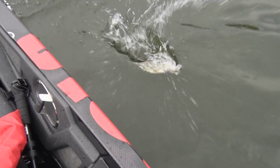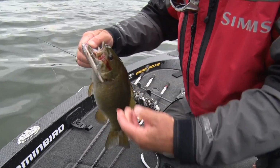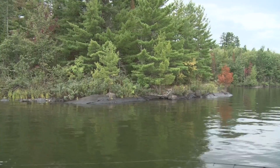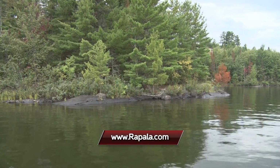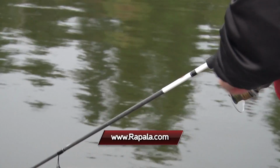Well, folks, I can't say enough. I hope you have really enjoyed the show today, because I just want to emphasize how much fun you can have. He's not a giant, but you know what? He puts up a heck of a little fight, and the fishing process today was real simple. Just throwing at shorelines, going around points, going around islands, and just keeping fishing fun. That's how we all get started.